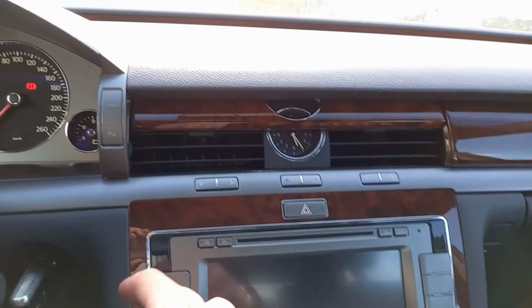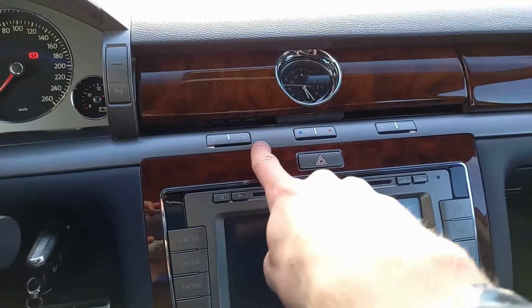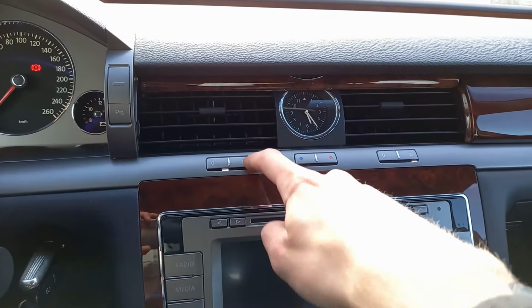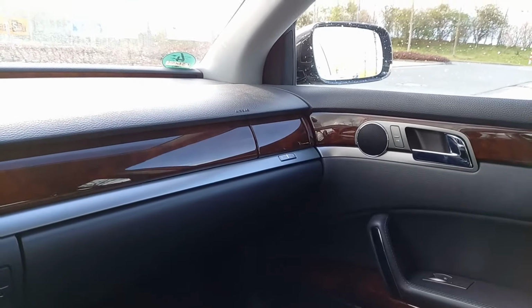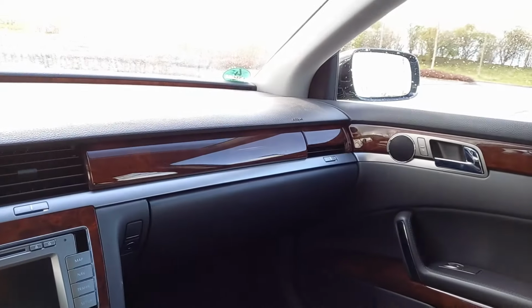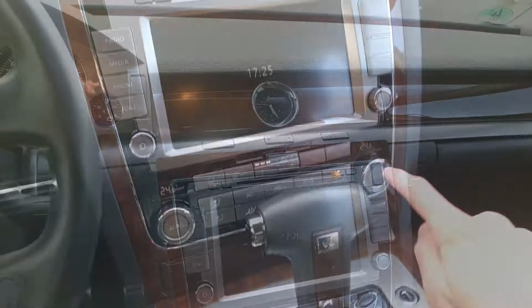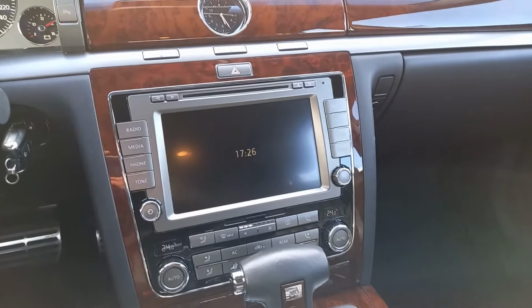And once the light is completely off, then the vent will close, depending on which one you use it. So you can control them all individually. The same goes for this one and the one all the way over there. You can see it is closed right now. You can have them all open, depending on your preference. It's definitely a very unique feature. I don't know how many other cars besides the Volkswagen Phaeton have this, but it is very, very nice.